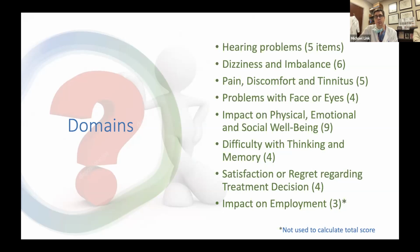We had 4 questions about problems with the face or eye, 9 questions about impact on physical, emotional, and social well-being, 4 questions about difficulty with thinking and memory. And I think that's one of the things that makes this very unique, and I think is going to be very important going forward. We often hear from patients, I have this brain fog. And it was always puzzling to us, because the area of the brain around an acoustic neuroma, for the most part, we think, doesn't have anything to do with our cognition. But it turns out it might.